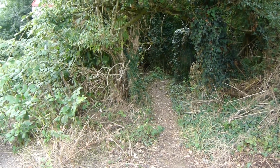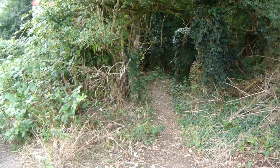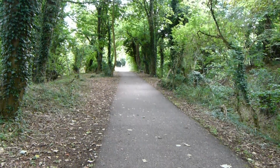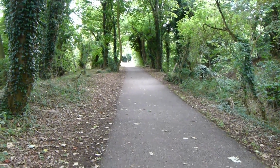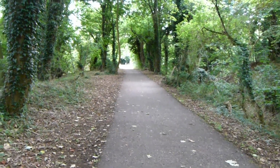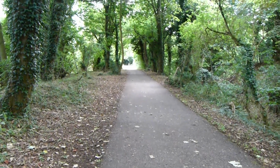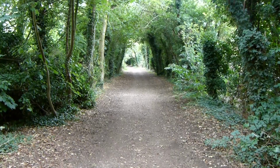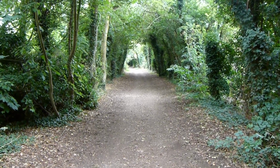We now take this narrow path into Woodland on the right. The narrow path bears right and then joins this path, which is along the route of an old railway line. We turn left along this former railway line, continuing along the route of the former railway.